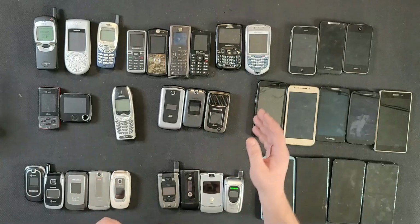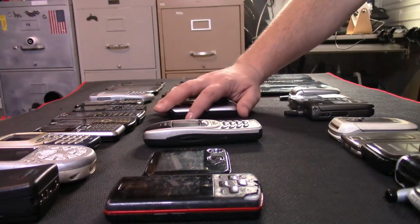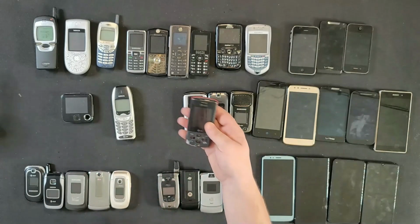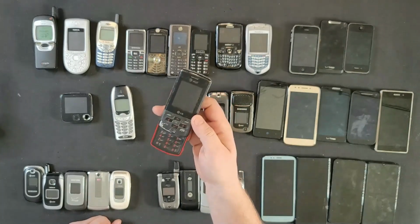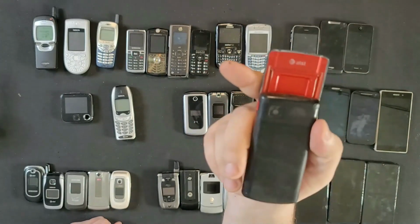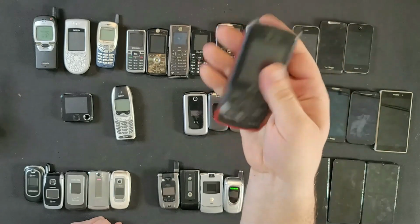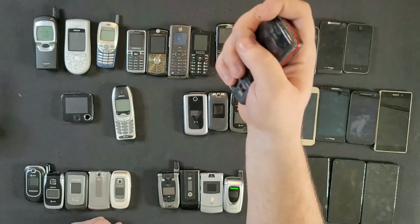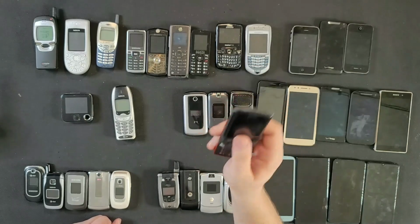Then we come to the 2000s. That becomes a whole web. Well, except these here. In the 2000s, or 2010 I would say more precisely, we saw the big rise of the sliders. This one is an LG that's beat up, but this is what a slider was. It reveals the keyboard. Some of them had a camera here instead of here. This was the phone that a lot of people liked. What I liked about them is that you can fit them in one hand, and they actually fit in your pocket.